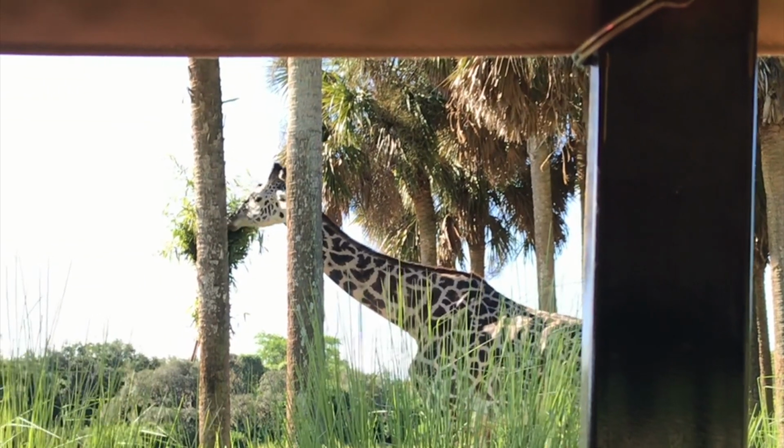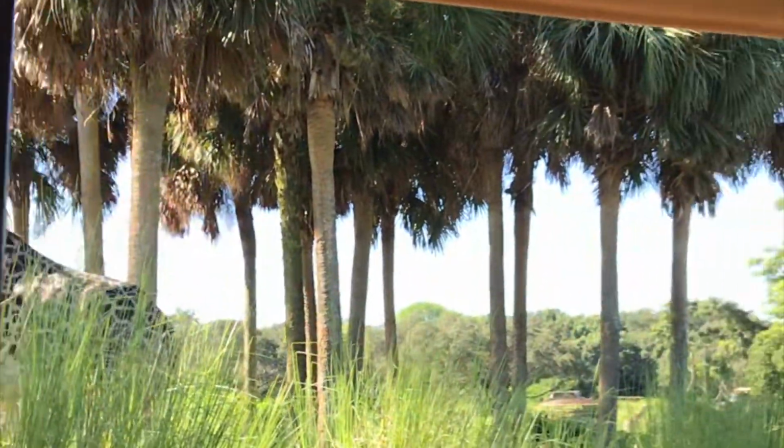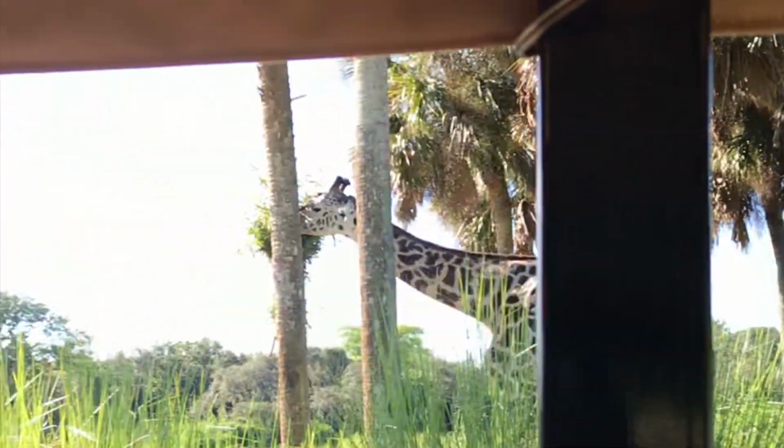It was really neat. Our tour had our own safari vehicle and took a little bit different route around the savannah and the other enclosures. We even were stopped by a giraffe eating from a tree. It was really neat to be able to interact and ask questions of our tour guides and watch the wildlife.